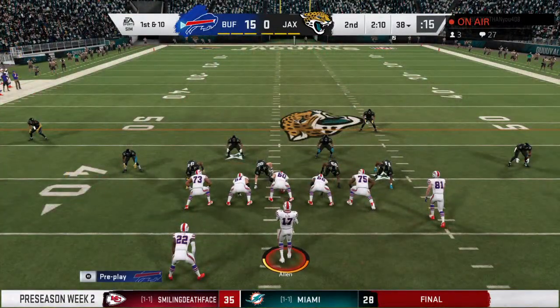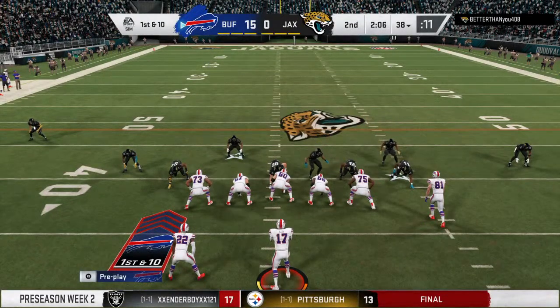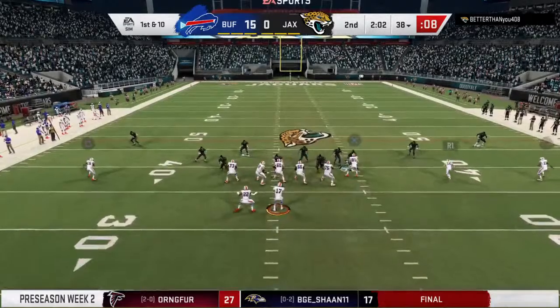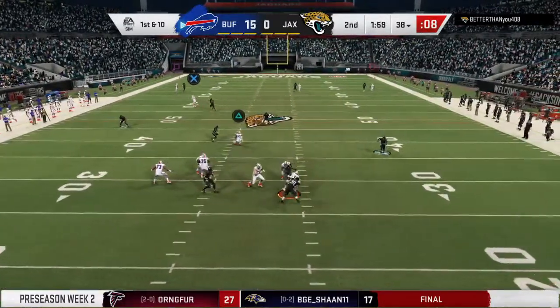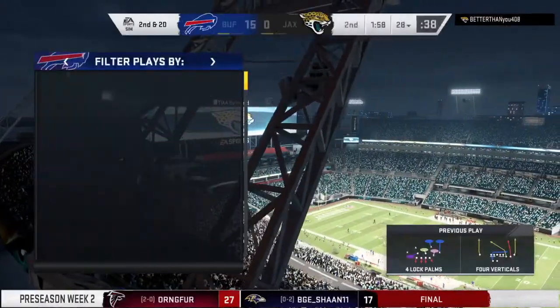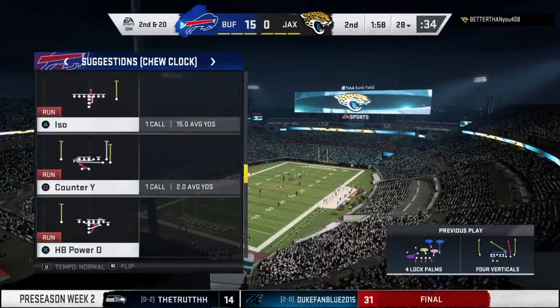Allen now 7 of 10 here in this first half, and he's got a 1st and 10. Now Allen from the gun, he'll throw. Oh, Allen cannot get away, and down he goes. 1:58 left to play till we hit halftime.